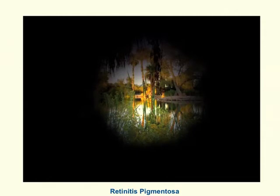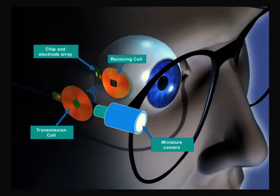So if those cells are damaged, those light signals don't get turned into electricity and don't get sent down the optic nerve. So what could an electronic engineer do about this? And people are doing this as we speak. It still doesn't work perfectly, but they're getting closer every day. You could have a camera on your glasses, for example. That camera can take pictures of the world because your retina can't see it anymore.